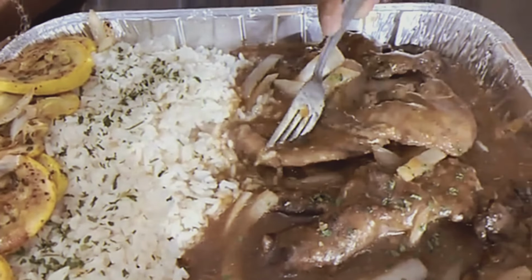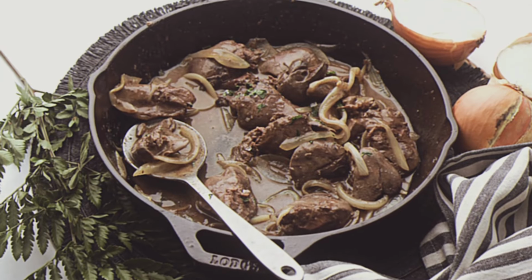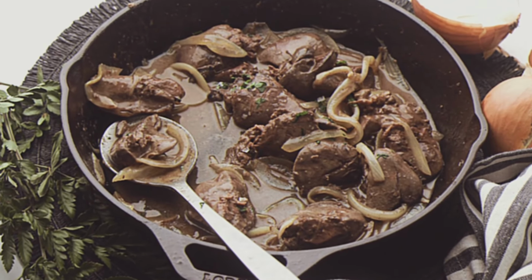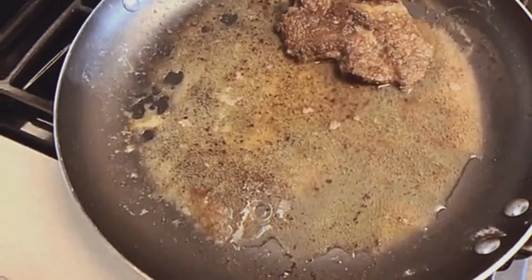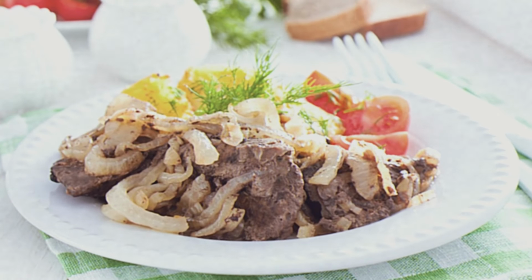What's funny is how this once humble dish has nearly vanished, pushed aside by boneless cuts and delivery apps. Yet nutritionists now call liver a superfood, and chefs charge premium prices to bring it back under fancier names. Our grandparents would probably laugh at that because for them, it wasn't a trend.